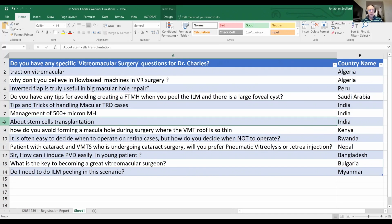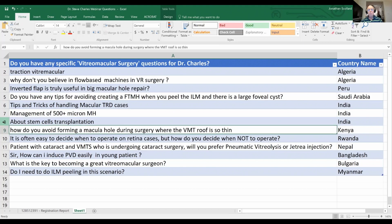So now we're asked about how to avoid making a macular hole when the VMT roof is very thin. I really addressed that earlier when I talked about cystic change, but again, it's proper visualization, flat contact, two, staining with brilliant blue, three, peeling toward the macula, and you can choose to leave a little cuff of ILM right on the VM roof if you want to, although I have not done that.